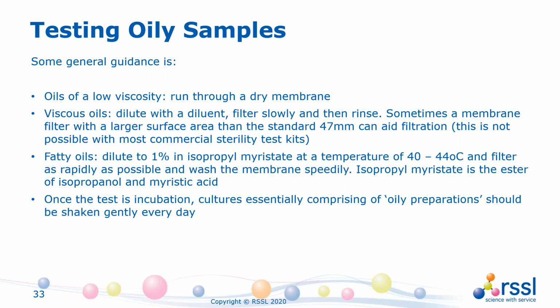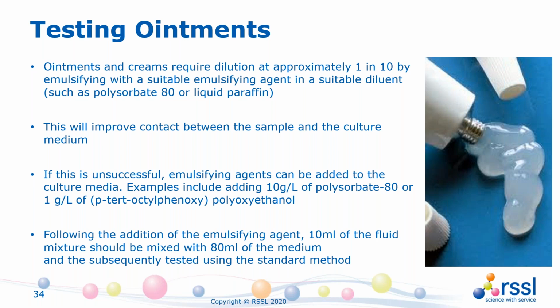Generally, with ointments and creams, we need to dilute these, often 1 in 10, by emulsifying with a suitable emulsifying agent in a suitable diluent like polysorbate 80 or liquid paraffin. And this helps to provide an aqueous vehicle that's capable of dispersing the test material in a homogeneous way through the fluid mixture. And this also helps to improve contact between the sample and the culture medium. And if this doesn't work, then emulsifying agents can also be added to the culture media itself. So for example, you might add 10 grams per liter of polysorbate 80 into the medium. And following the addition of the emulsifying agent, it's often best to mix 10 ml of the fluid mixture with 80 ml of the medium as well. So this can also be a useful technique to practice.